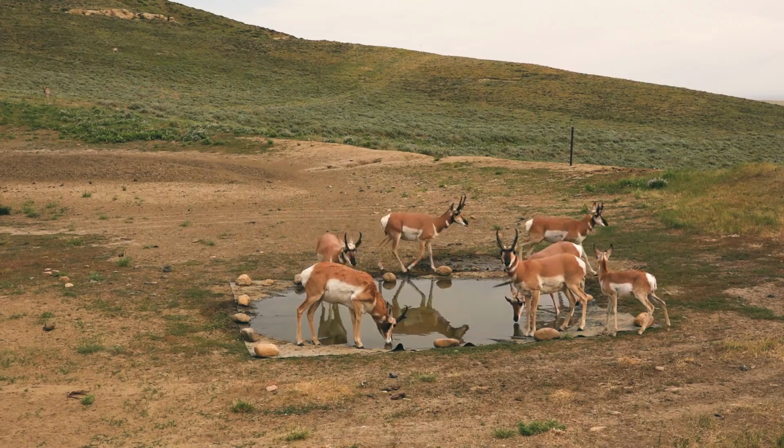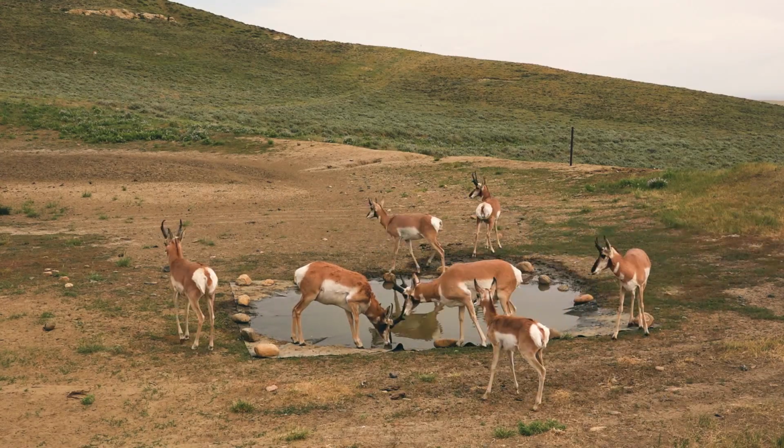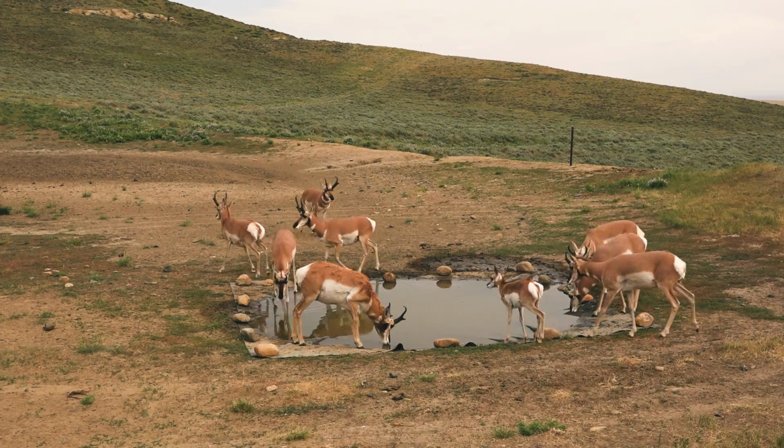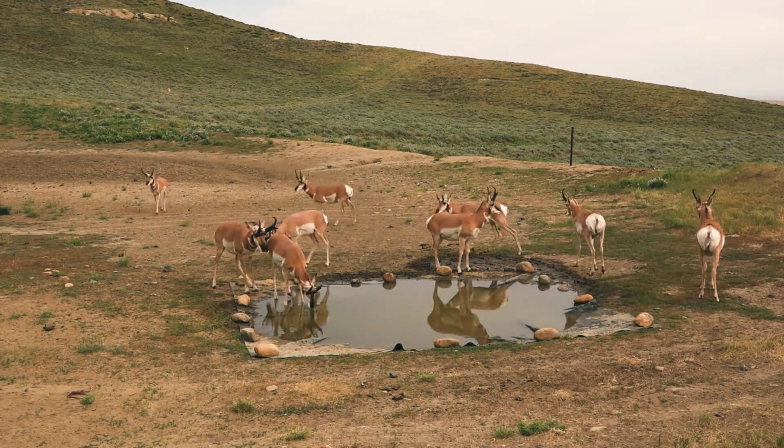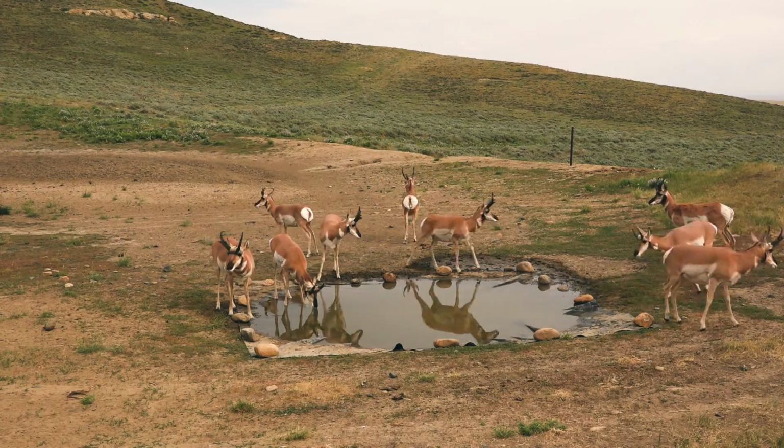What a morning. I just looked at my phone. It's 10 o'clock, and I've seen, I don't know how many antelope. I lost count. I got up to 50 and I stopped counting. I've got one buck bedded, maybe about 400 yards away up on this ridge. He's been there all morning, hasn't moved.